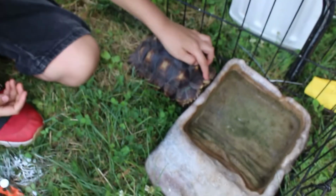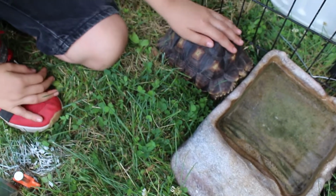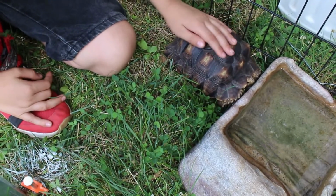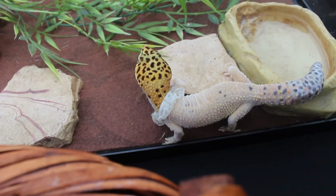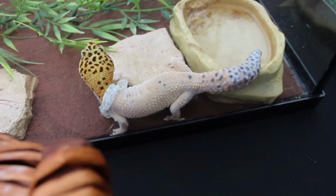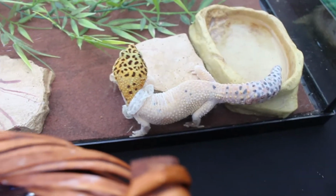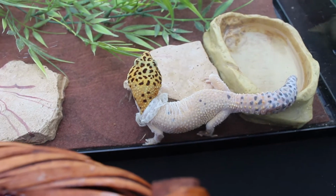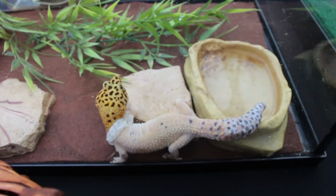Here they got a little, is that a tortoise? Yes, it's a tortoise. Check this out. This one's shedding its skin. Look at. Wow. Never seen a lizard shed its skin before. His name is Freckles. Yeah, you definitely got a lot of freckles.